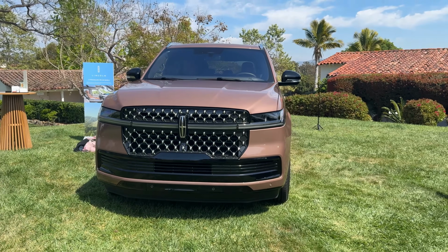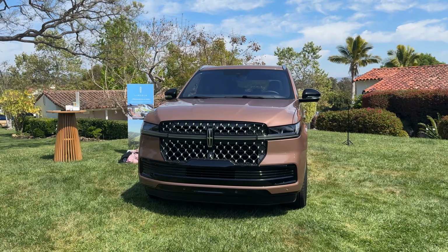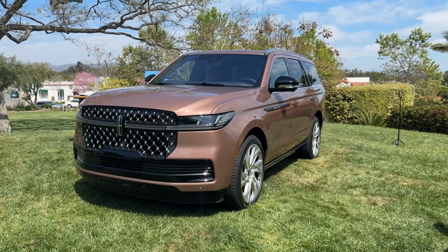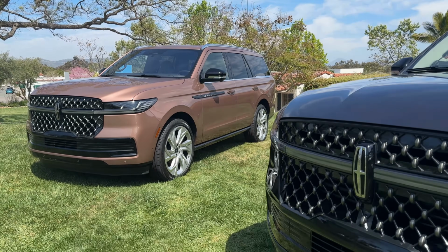This color is Sunrise Copper and it's only available on the Black Label. So when I was at the reveal last August, I was so bummed that Canada wouldn't be getting this, but here we are. And now we are going to get this because it's on the Black Label.